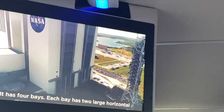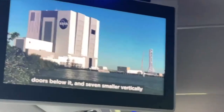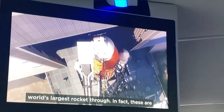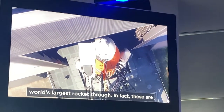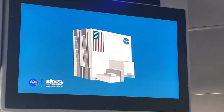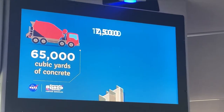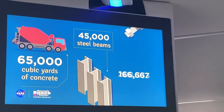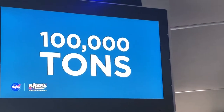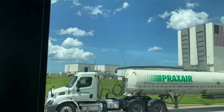It has four bays. Each bay has two large horizontal doors below it and seven smaller vertically opening doors above it, tall enough to fit the world's largest rocket through. In fact, these are the largest doors in the world. Construction of the VAB required 65,000 cubic yards of concrete, 45,000 steel beams, 1 million steel bolts, amounting to almost 100,000 tons of steel.